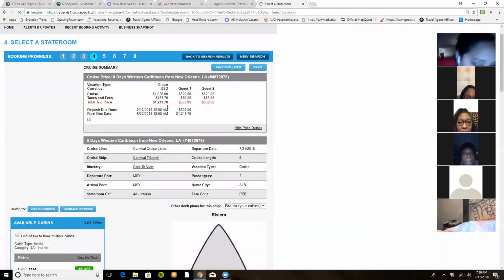So here's where y'all get, and then y'all be calling me like, what the hell is this? And how does this go? And what is this? I'm confused and I give up. Okay, so here is the actual total, everything you need to know about this trip. It's $605.85 a person. It's $1211.70. There's nothing outside of this that's going to be owed. Nothing. The deposit due is right here, $150 a person. $300 is due in 2 days. If we book this right now, they have to pay in 2 days. The final payment due is May 22nd.